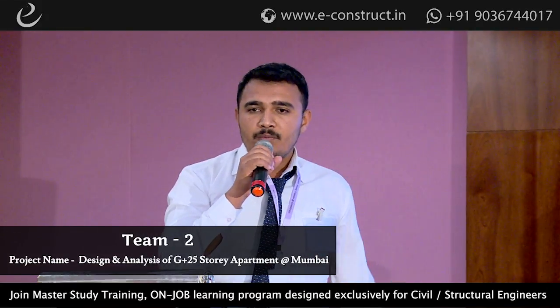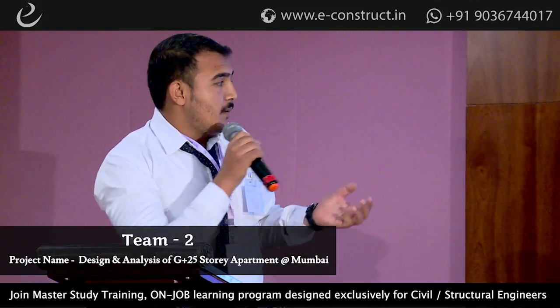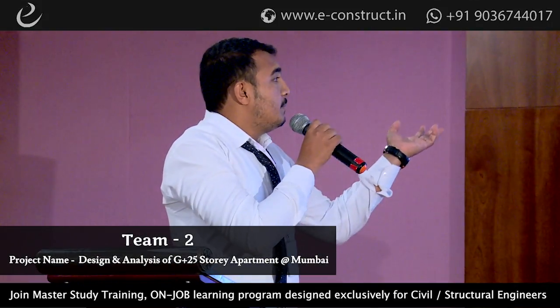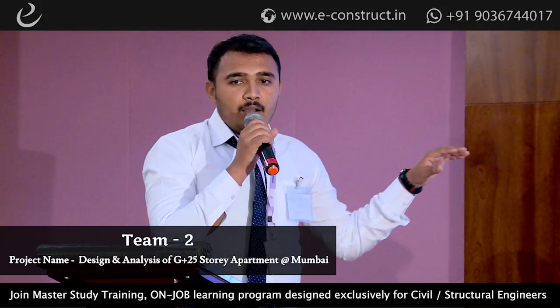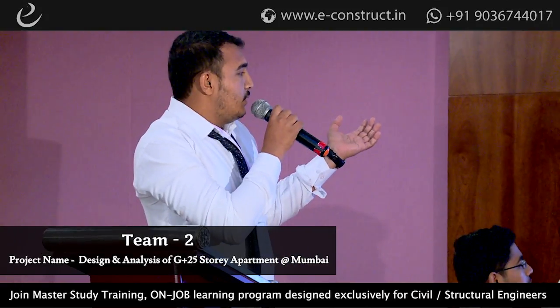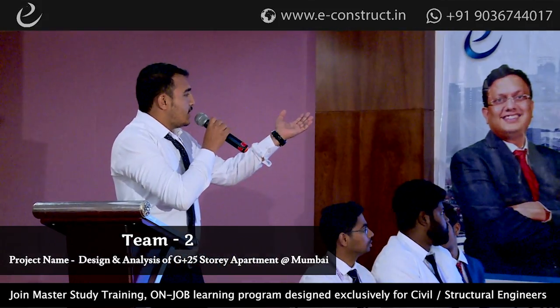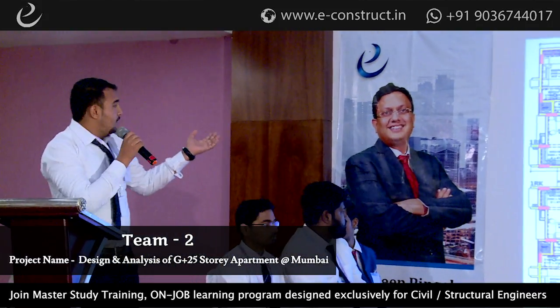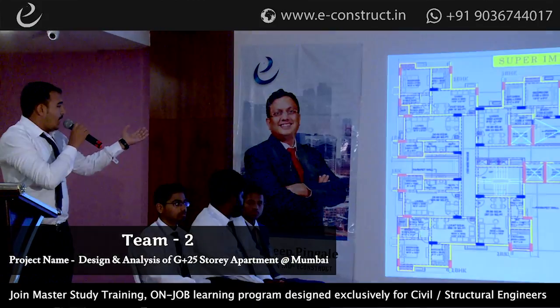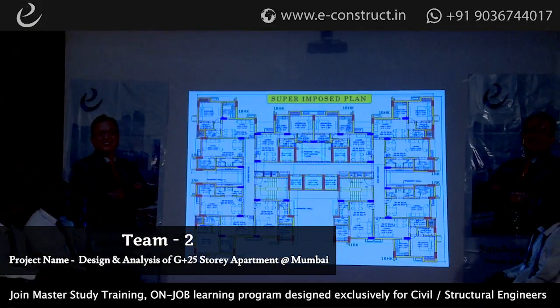This is our superimposed plan. We obtain the superimposed plan by superimposing the architectural plan over the structural framing plan. With the help of this plan, we can see that there are no structural elements obstructing the architecture plan.